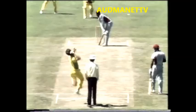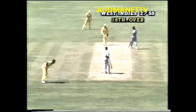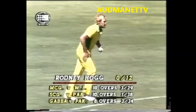Oh, what a shot again. That one short too. On that occasion, he didn't quite get it in the middle of the bat, and as a result, it won't quite get to the boundary. So 23 runs coming from the last 2 overs. The West Indies 2 for 55. So Rodney Hogg is doing very well.